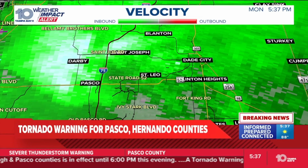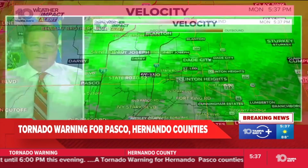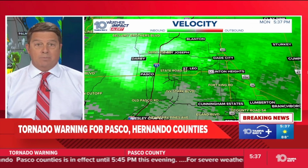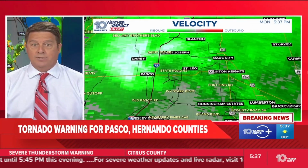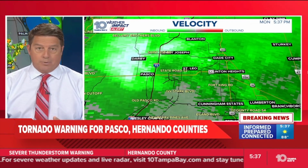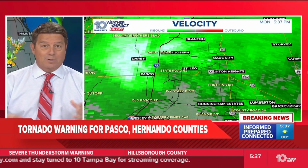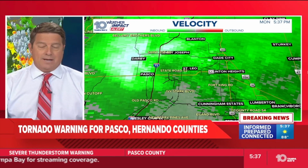But St. Leo, the Clinton Heights area, that's where the rotation would be if it's there. I don't see much of it right now, but that doesn't mean you're not getting high winds. At least 40, 45, 50 mile per hour winds will be coming through with this. And it's even worse when you get over towards Darby and over west of 75 in the Pasco area.